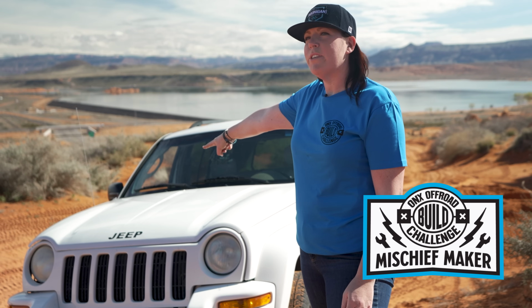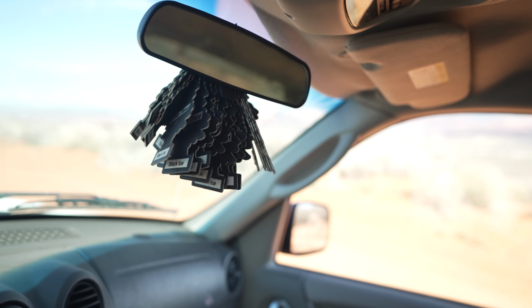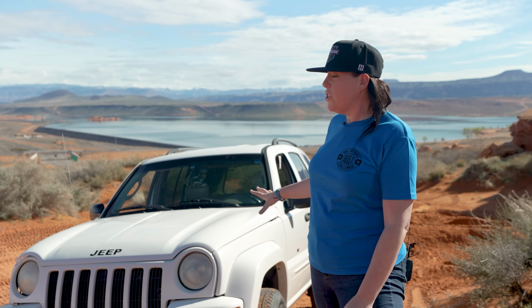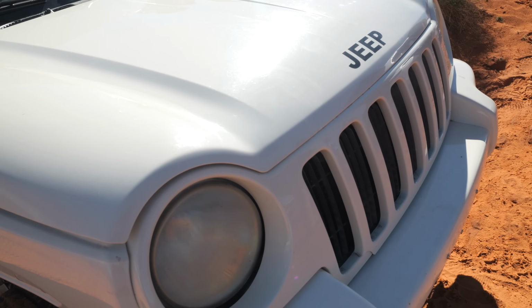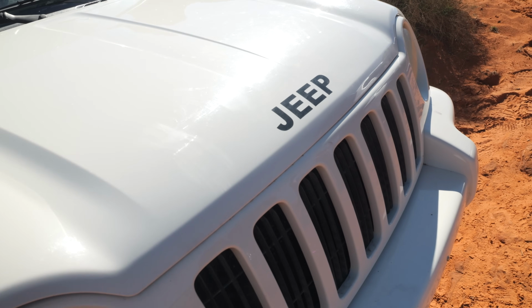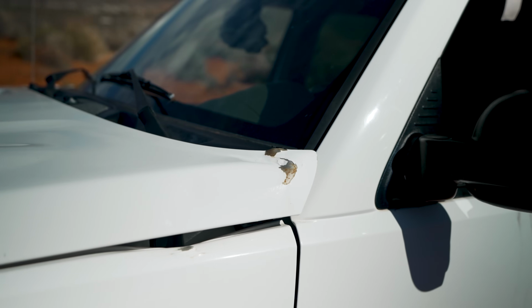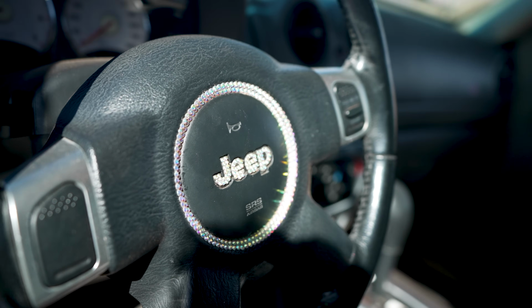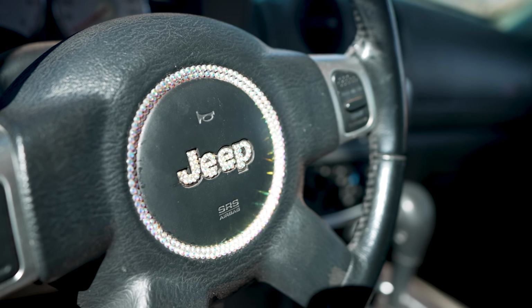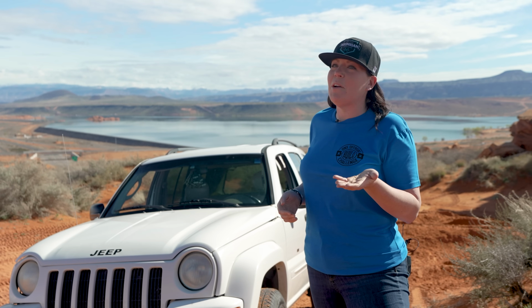This is Liberty Bibberty. She's a Jeep Liberty and she is just phenomenal. I mean, look at her. I'm most excited about the fact that I got this for $1,000, and in this package I got some really cool extras. Like we have a custom bejeweled steering wheel. Dangerous? Kinda, if that airbag goes off, but I'm absolutely loving it.